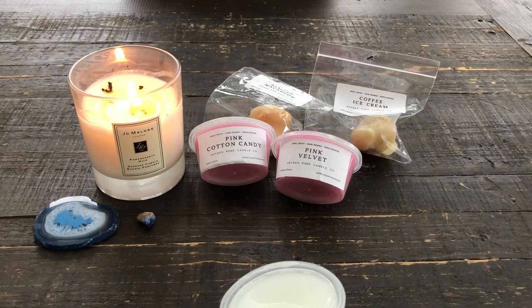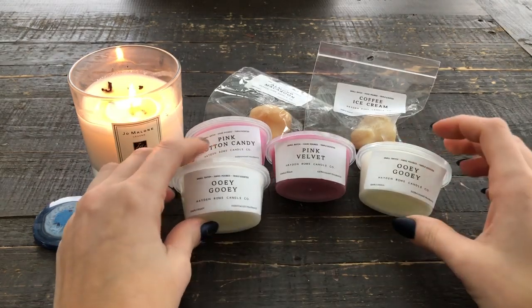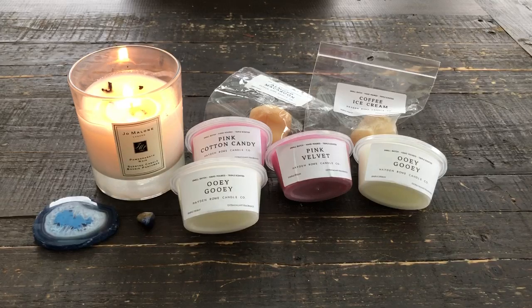It's so sweet. And I've had this before. It's nice and strong. It smells exactly like the marshmallow that's in Bath & Body Works Marshmallow Fireside, just minus the Fireside. And I will melt that alone or with the Fireside scents.